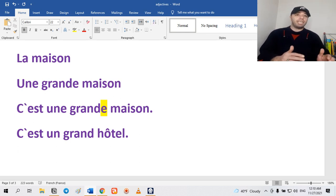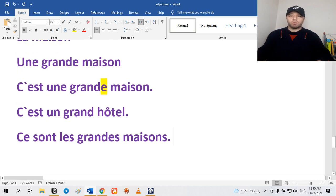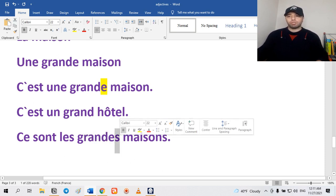they are big houses. They are means ce sont, they are, ce sont les grandes maisons. What happens is that ce sont les grandes maisons. In this sentence, the noun is feminine and also plural. So feminine and plural. So the adjective is also feminine. Grande is the feminine form of the adjective, and we put an s at the end. So the adjective is feminine and plural also.